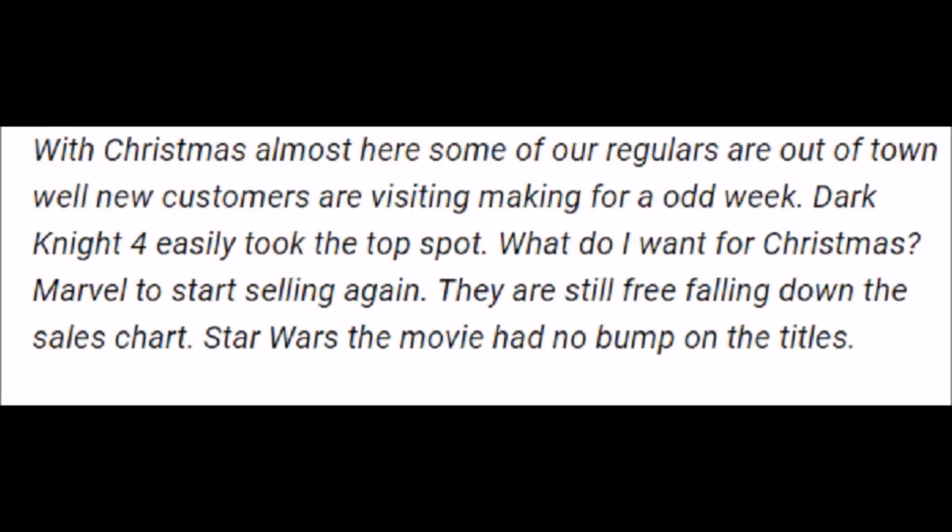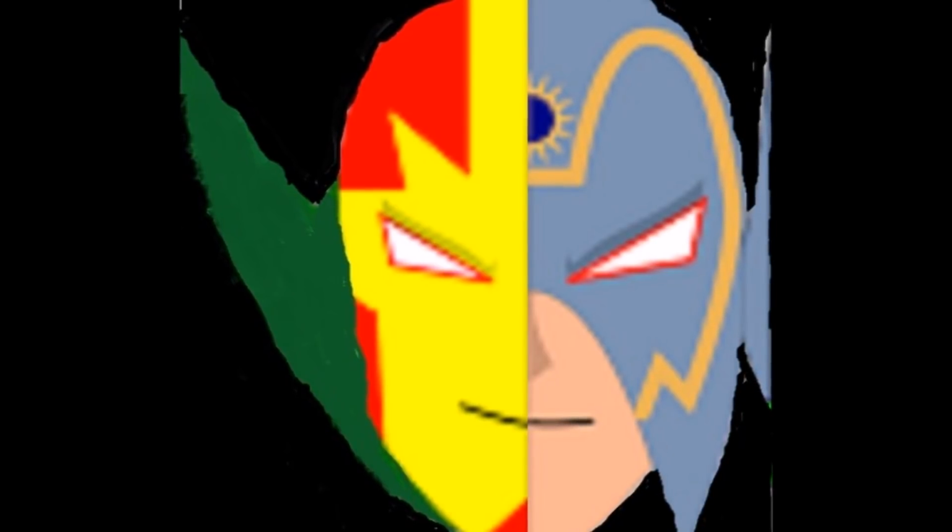Star Wars the movie had no bump on the titles. Part of it, I just think there's a lack of audience awareness. If they put advertisements for the comics in front of the movies, maybe that'll help. But as it is, outside of the comic books themselves or the comic shops, there's no advertisement for comic book stories. It used to be that the comics would get a bump. And if you go to eBay, back issues get a bump. You put out a Captain Marvel movie, Ms. Marvel number 1 in her first appearance is going to go up in value.